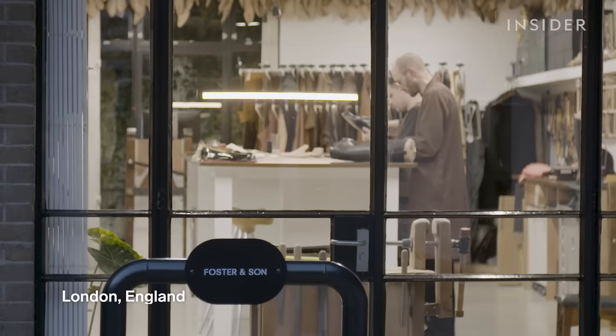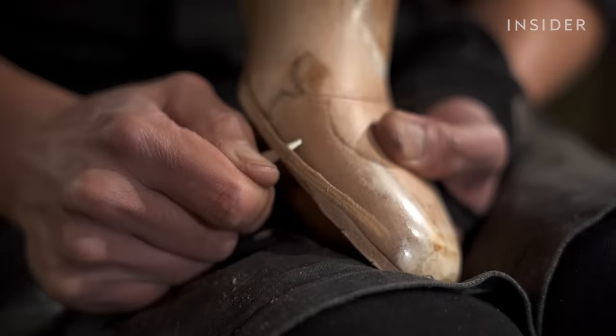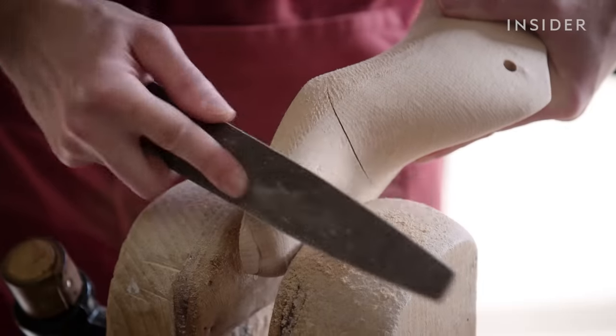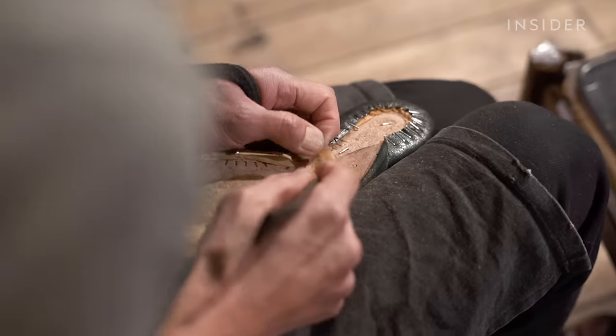Next we go to London, England. Shaving off a millimeter too much of leather could ruin the fit of this bespoke shoe. To make a finished pair, artisans must carve, hammer and stitch each detail to the exact specifications of a customer's foot. Twice.